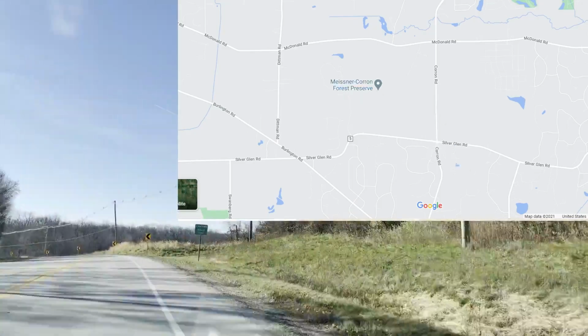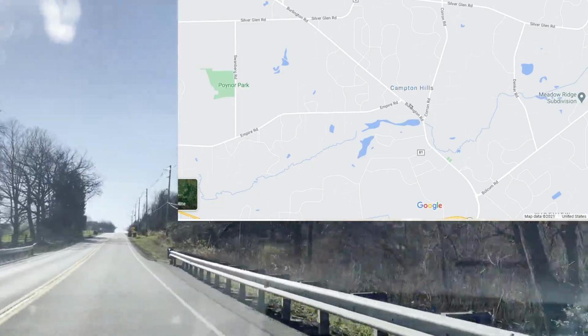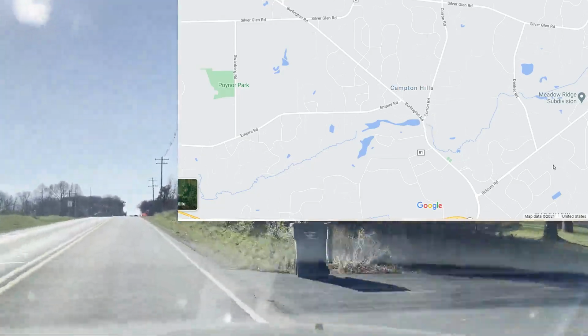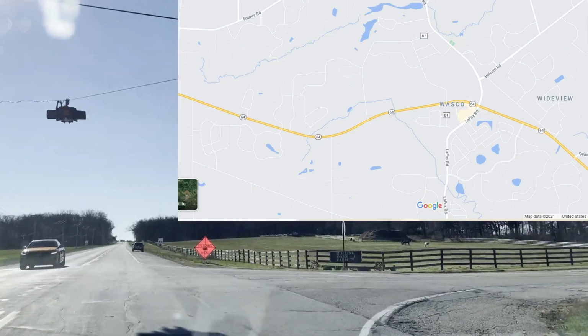More forest preserve, and eventually we'll get to a road here at Burlington. That's where this video will end if you stick around to the end of the video. Then you can take over here at Burlington and meet up to Route 64.